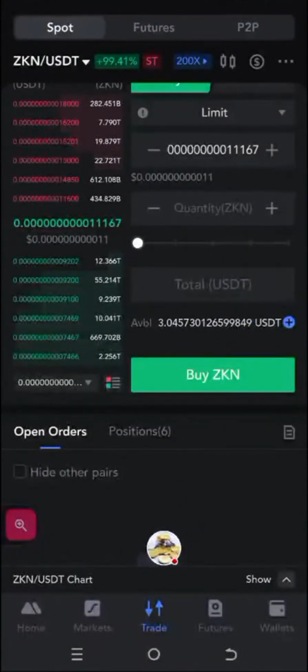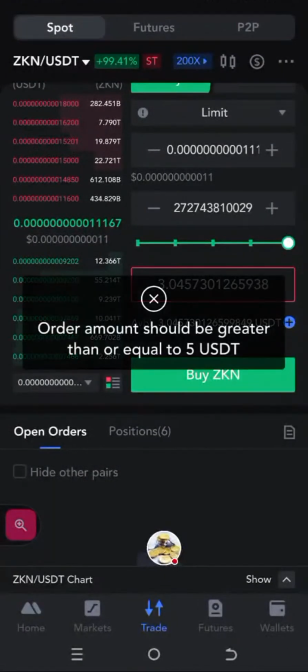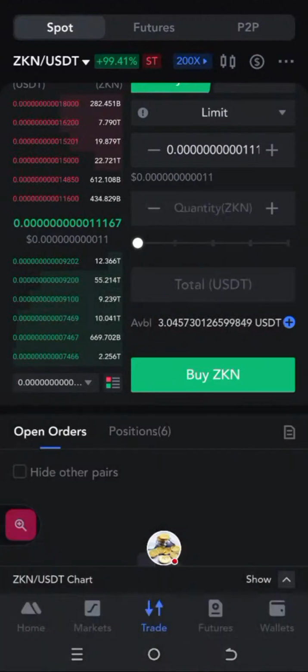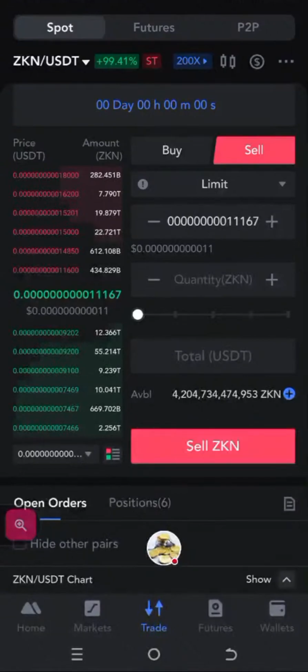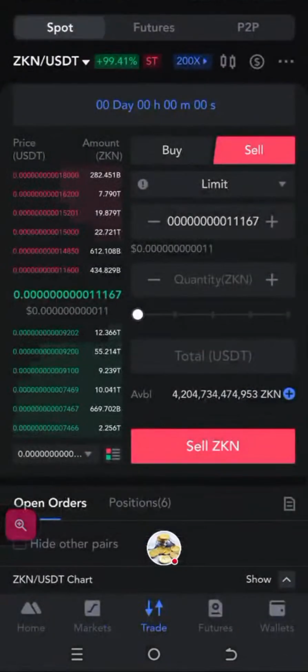Oh, can we get to buy this? Let's just check if it's possible. Let's see if we can buy. Oh no, yeah, like I told you, it's not going to allow it, so no problem. We wouldn't bother ourselves with that. Let's go with the sell. Okay, let's see, is it going up? It looks like it's going up. Let's hope it will push up.